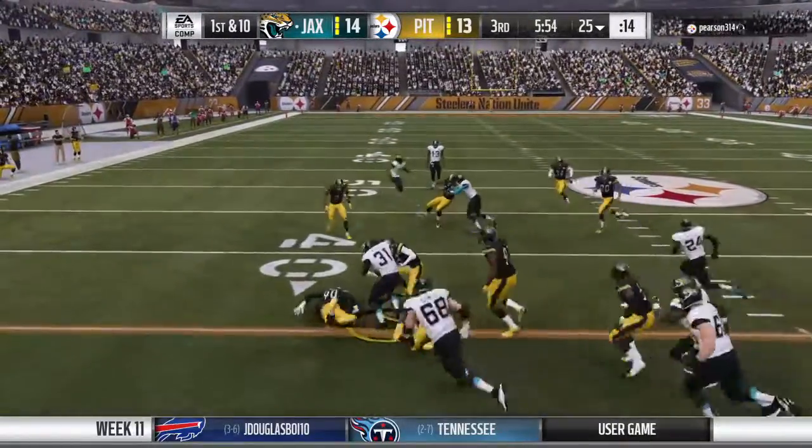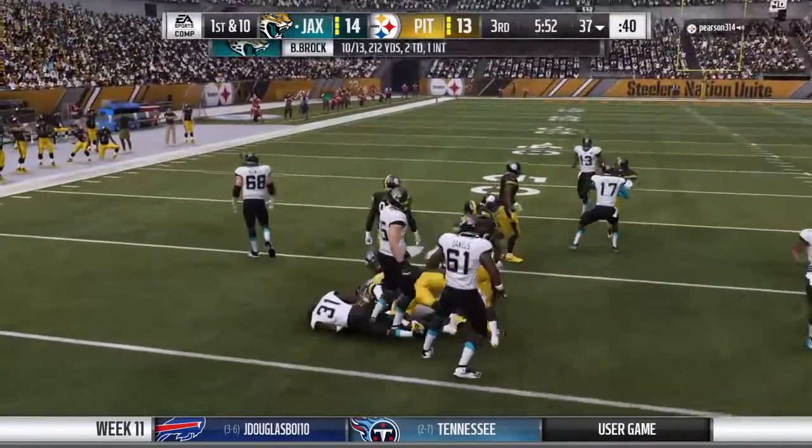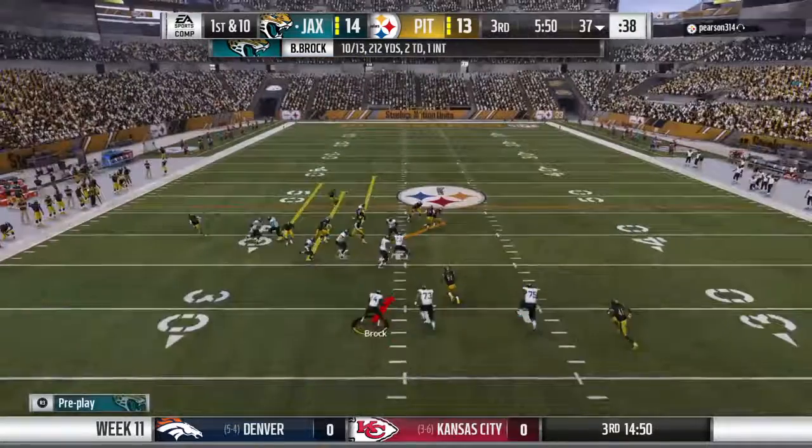Over the middle, complete. That's Marshall. And he's taken down, but able to slip across the 35.